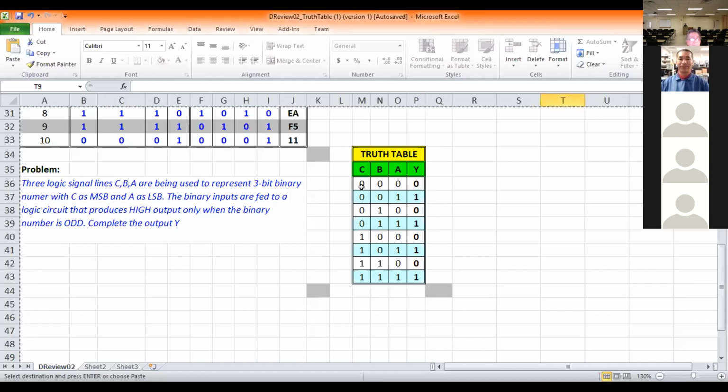The first one is 0, correct? The second one will be 1. The next one is supposed to be 1. Why is that? Because the binary number on the inputs is 2. No, they count on 1. That means number 1 is odd.